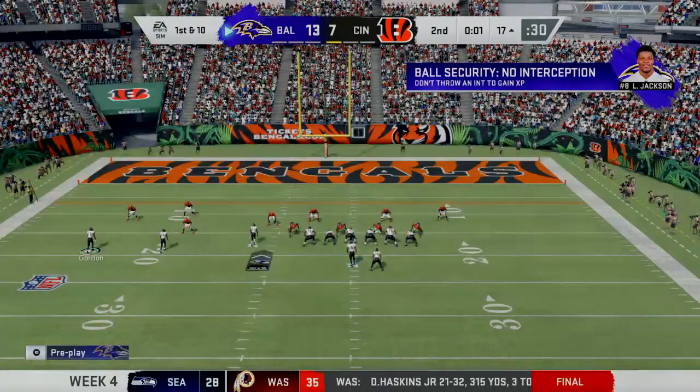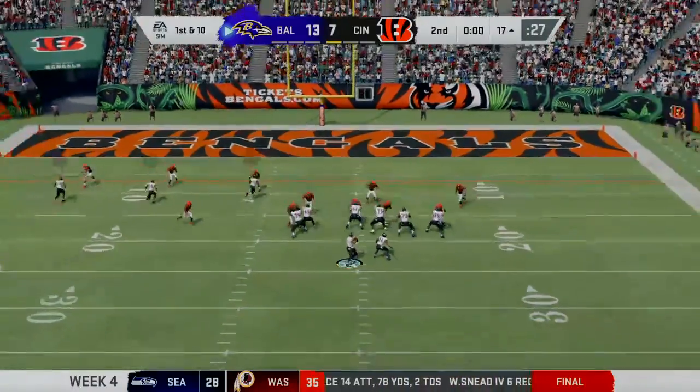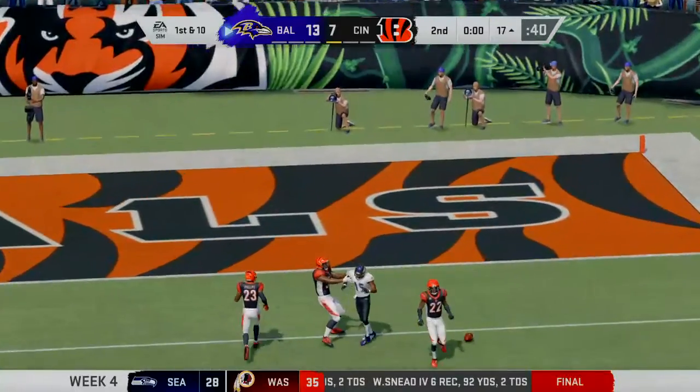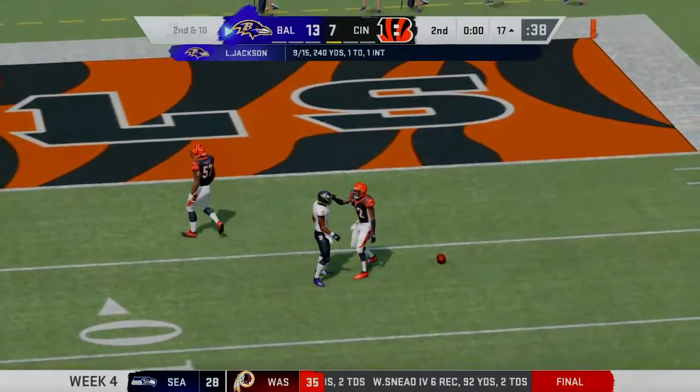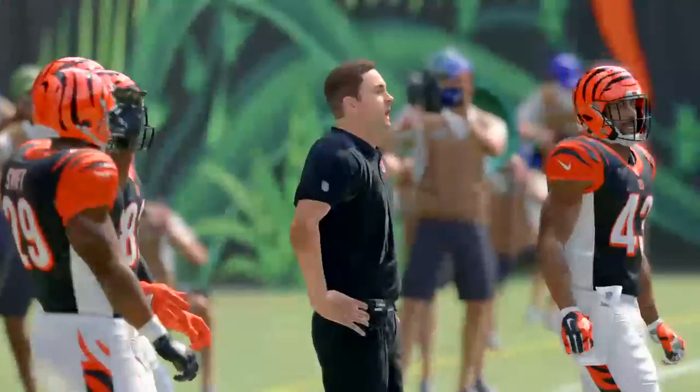The field goal unit on the sideline. They're going to go with 1 second left. Jackson now, toward the end zone, but that's going to wind up incomplete. So we have reached halftime in what's a 6-point game at the break.